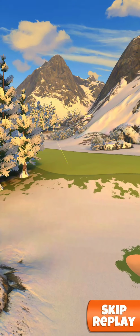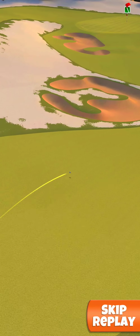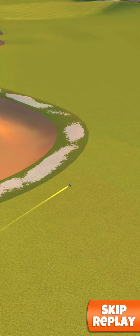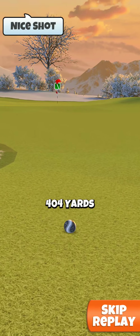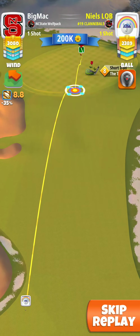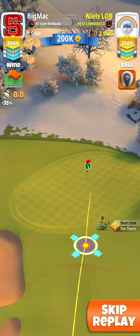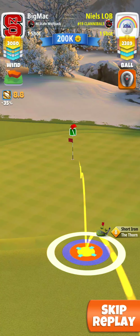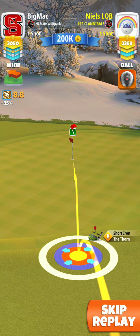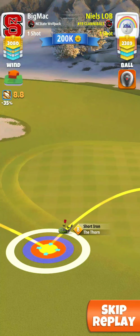You want it as close to the corner of this dog leg as you can get to. If you can roll through even further, the more the better. But 404 is good. So with a drive like that, what we're looking for is a no spin approach. Again, just assess where you are compared to your min line. Use the slider accordingly. Ball guide up to the hole. Plus 10% elevation on the slider.